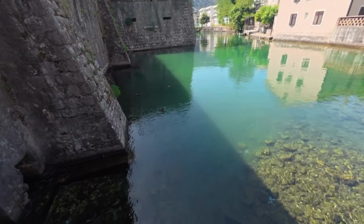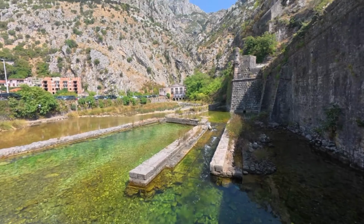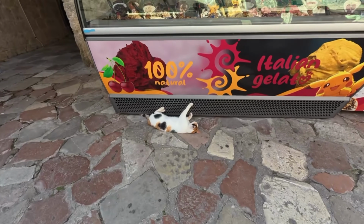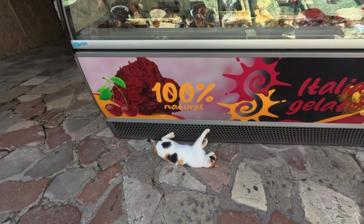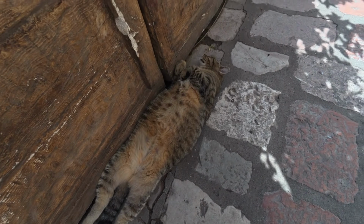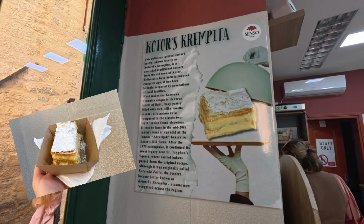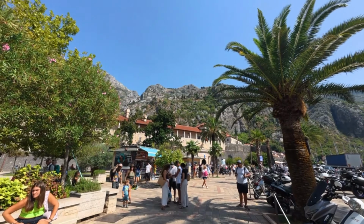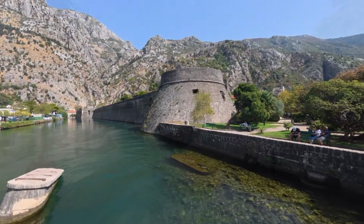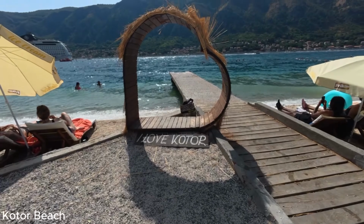The old town gets quite busy and we would probably recommend getting there early in the day if you don't like crowds, but overall it was a lovely place to visit. We also tried creme pita, a delicious local custard slice, definitely worth a stop if you've got a sweet tooth. From the old town we took a relaxed 10-minute walk down to the nearby beach, a perfect spot to unwind by the water.